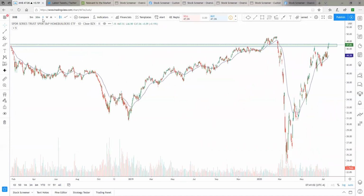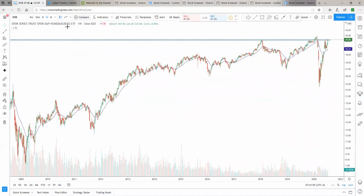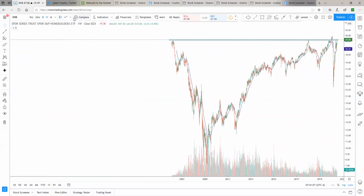And look at home builders. Speaking of lumber, look at this on a longer-term basis, man.